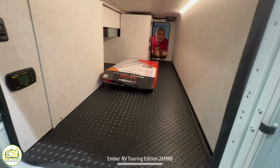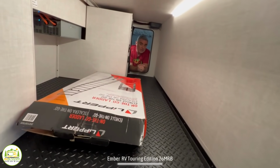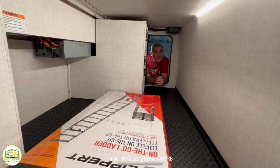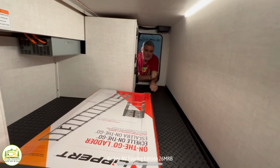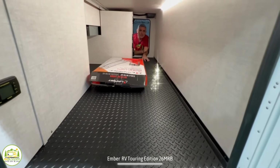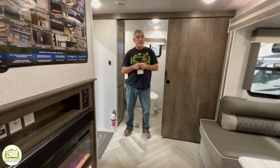As you can see in the very front of the travel trailer, there is a huge pass-through storage area. And it's lighted. And it's lighted too. I know, that's pretty cool. And it's got this heavy duty rubber floor in here too. So very well done.